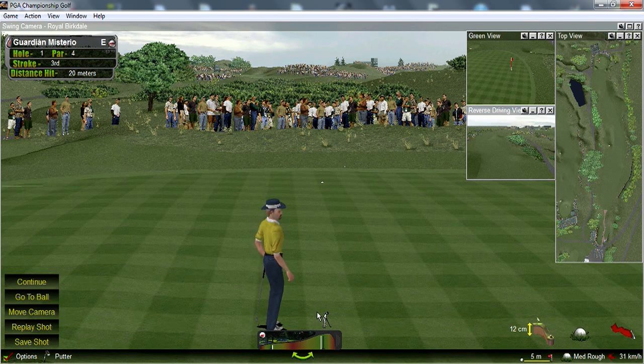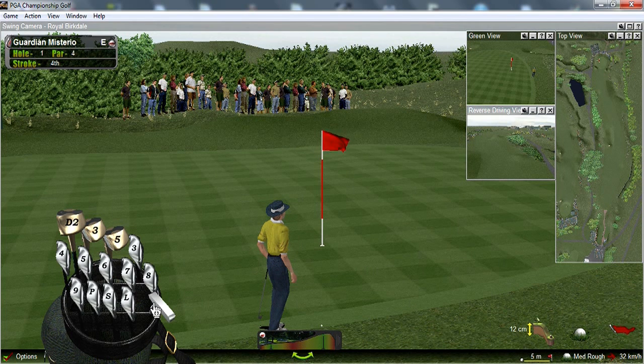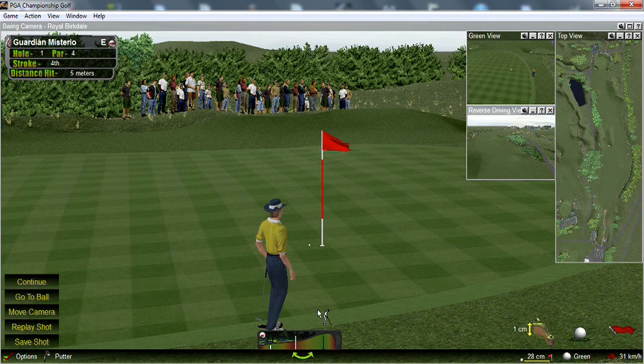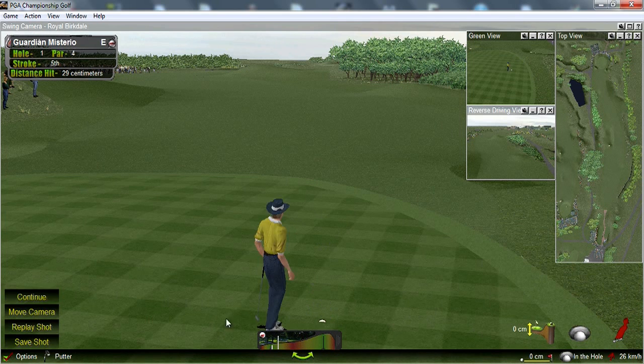That one's out to the warning track in right field. This for a par. It's in the rough. Tough break. Clean up for a bogey, from 1 foot out. The bogey putt drops.